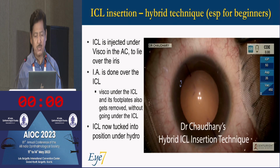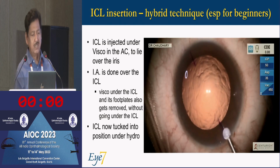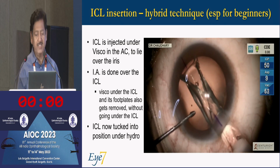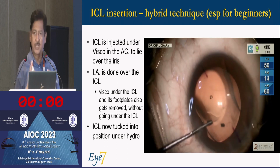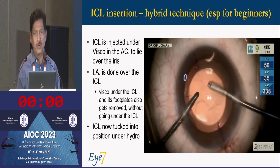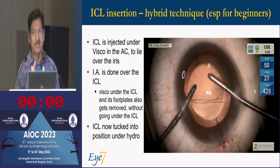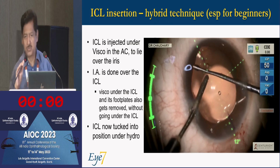So the last advice is a small video clip of what I advise to the beginners, that instead of doing under hydro only, you do it under visco, place the ICL under visco on the iris, then remove the visco when the ICL is over the iris, because now there is a huge gap between the ICL and the crystalline lens, and there is no visco getting trapped in the haptics of the ICL, and then you tuck it in. Thank you so much.